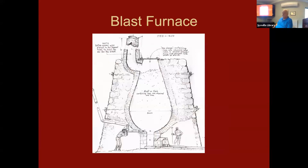This is a blast furnace, and this is another drawing by James Calvert Smith. This one is a very good representation of the furnace stack that remains on Mount Riga. That's a cold blast furnace. It has this kind of vase-shaped interior.